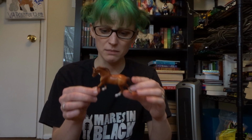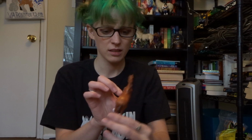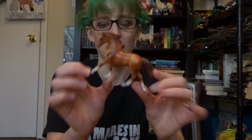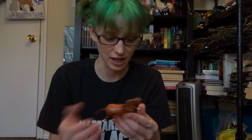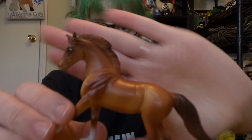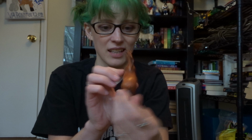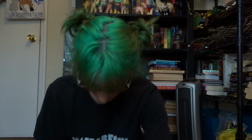Oh my god, he's beautiful. So this guy is also from the Spirit Bags. I'm not sure what character he is. Maybe? I'll have to figure it out. But he is on the Cantering Warmblood mold. I can't get over this mold. He is beautiful. I love, love, love his shading. He's got a lot of complex shading going on. He's got these beautiful white socks. He is gorgeous. Oh my gosh, I love him. He is beautiful. So, him as well.